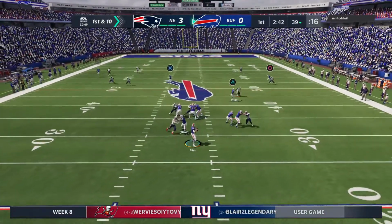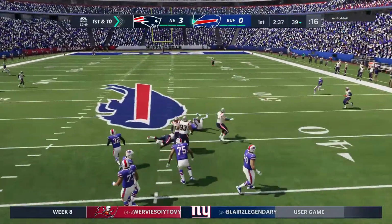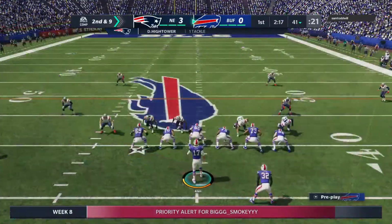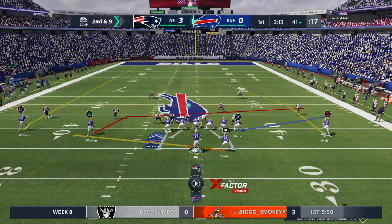Working out of the shotgun. Here's Allen, stepping up. He's going to keep it. He'll get just a yard on the scramble. It's 2nd down. Yeah, he only gets a few yards on 1st and 10, but he's better off doing that than throwing an incompletion or even worse, an interception.